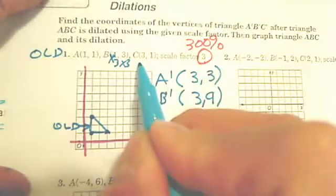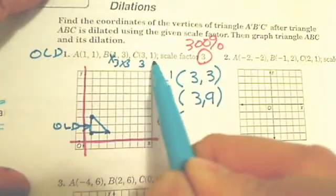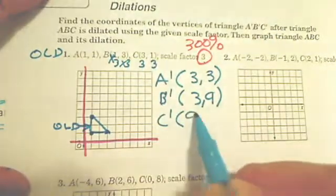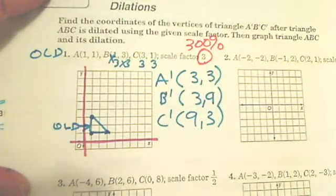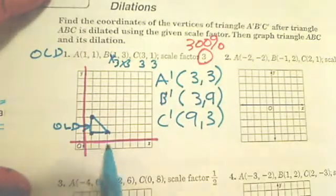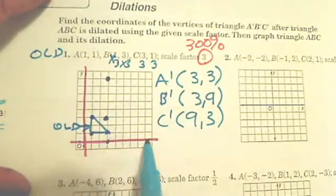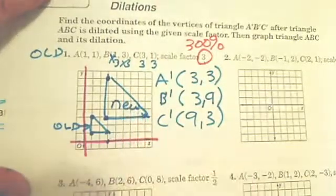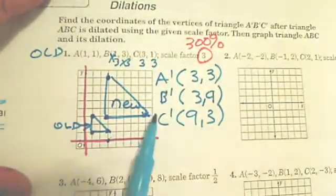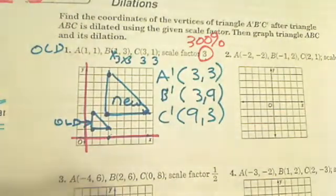And then C, new C, C prime. 3 times 3 and 3 times 1, 9, 3. Those are my new points. All I did was I multiplied it by the scale factor. When I graph that, it's still a triangle, but now it's going to be 3 times bigger. 3, 9, 9, 3. If you notice here, when you graph it out, there's my new. See how old, new. Okay? So you're going to be graphing it out.